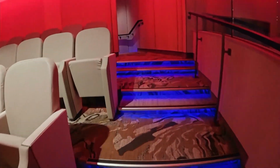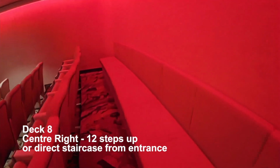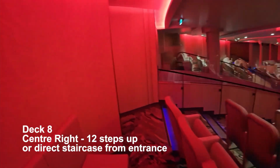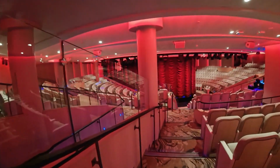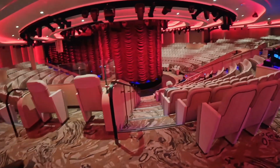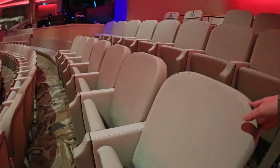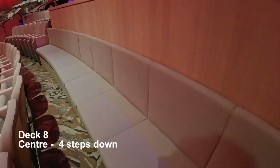Let's look at the bench seats in the centre right of the arena. These are 12 steps up and can be also accessed directly from a staircase near the Deck 8 entrance. Here are the bench seats with possibly the best view of the stage. However, they are right in front of the audio booth and have fixed arm seats on both sides.